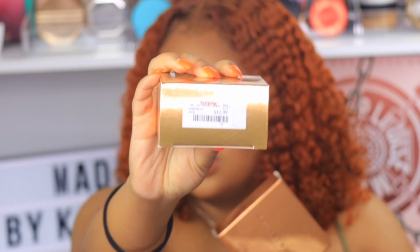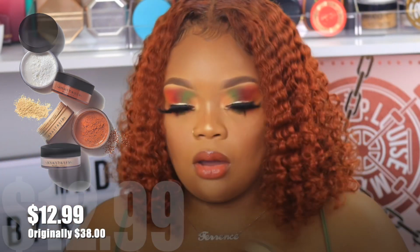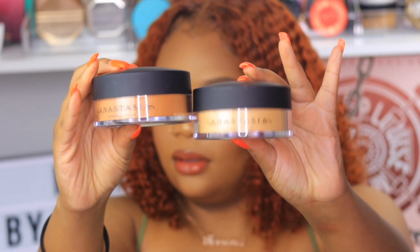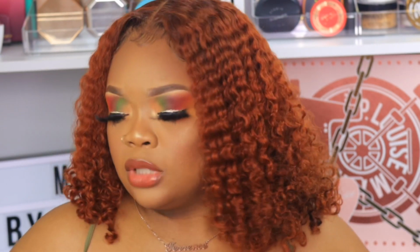I know for a fact these retail for a little bit over $30, almost $40, but like I said, I have little pop-ups going on so you guys can see. Here they are. So I found those for $12.99 each, and I was really shocked to see these in there because I was actually gonna buy the powders because I got the luminous foundation, and I just wanted to try them together. I have a habit of wanting to try one brand just to see how all the products work together.